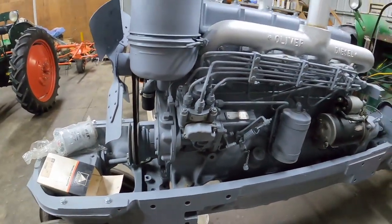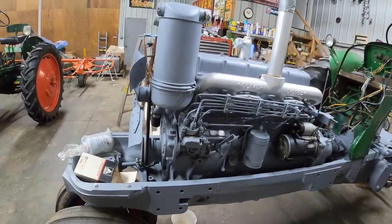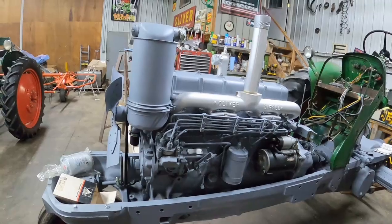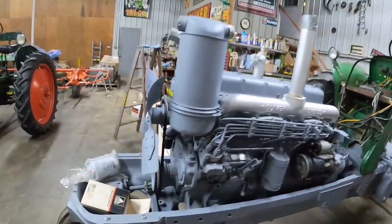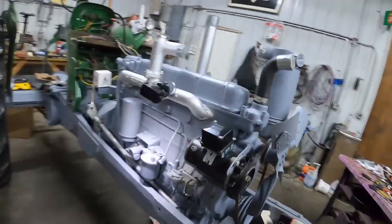So of course the GoPro battery died while I was putting that back together, but I guess you can go back and watch the screwdriver test video, because I was up to that point where it's all the same. New gasket, new O-ring, it's all sealed up. So we're getting on to fuel filters.